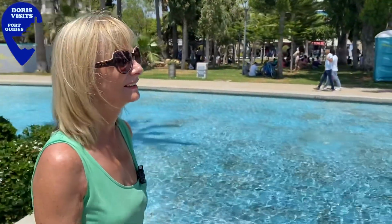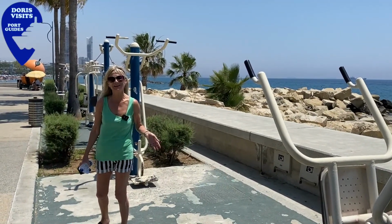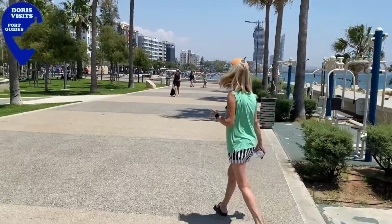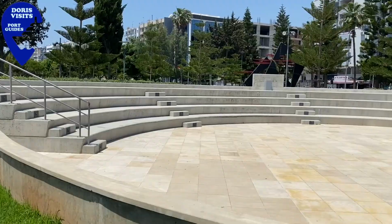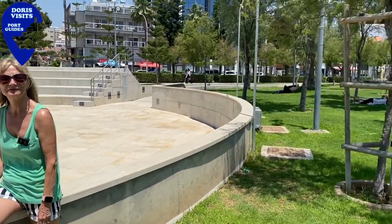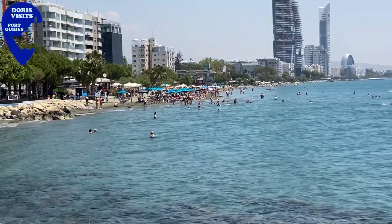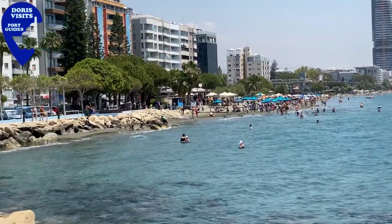If you're feeling energetic, just 10 minutes along the promenade away from the port, you'll find some exercise machines, and then a little bit further on, you'll find the beach. Here's a little amphitheatre. Limassol is a fun family holiday resort. Just by the beach is the cathedral. Let's go and have a look before we get our feet wet.